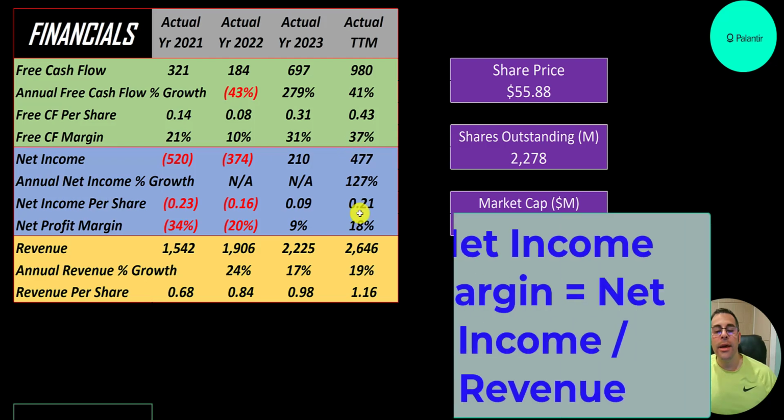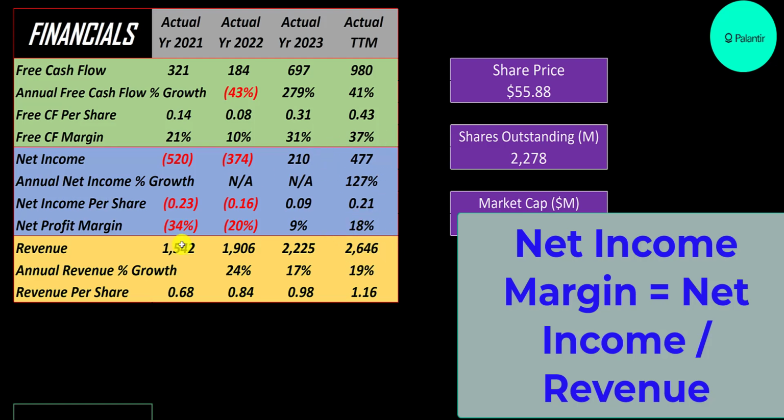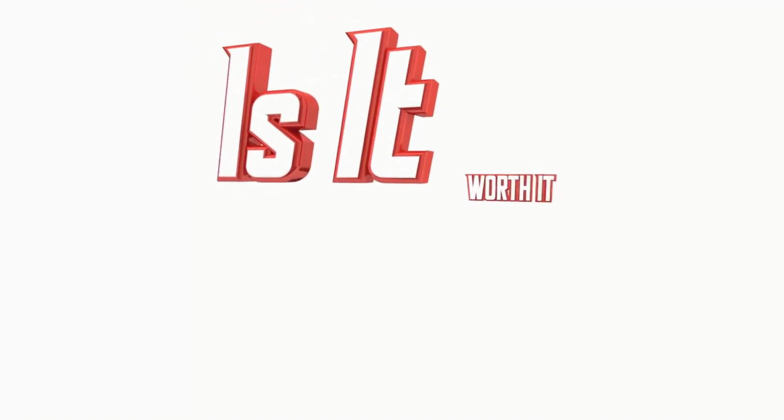Nice growth. They have pretty good net profit margins, 18%. So they convert 18% of their revenue into net profit. Revenue is the sales for the company, and that's gone up from 1.5 billion to 2.6 billion. A modest growth. Nothing crazy, but a respectable growth.